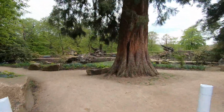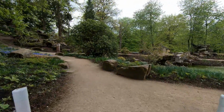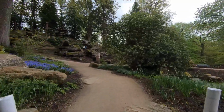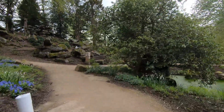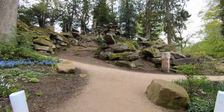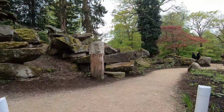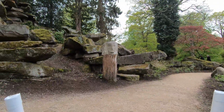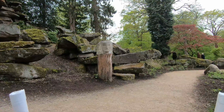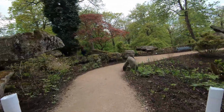But there's water down here. I like a bit of water. And I think I can go all the way around there. Well, I'll keep going until I find some steps and then turn around. Okay. But I think this is a pond. There's a bit of sculpture here. Don't know what it is. It actually reminds me of something. The things in Avatar. Don't you think? I don't know why. I can't remember what they were called either.